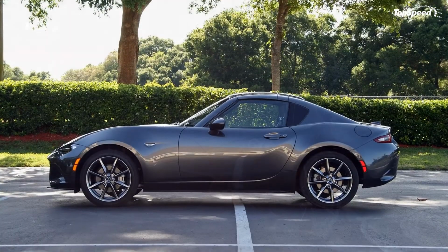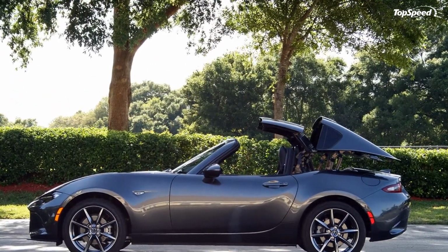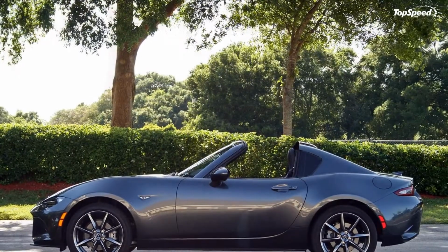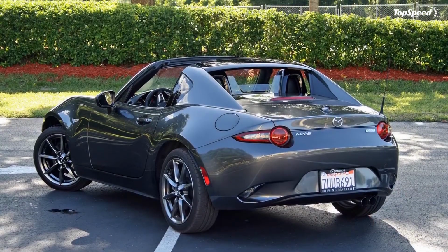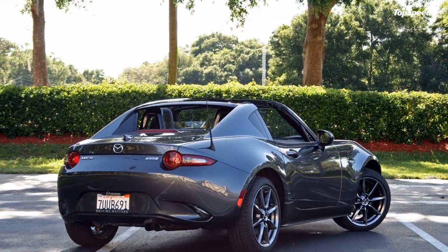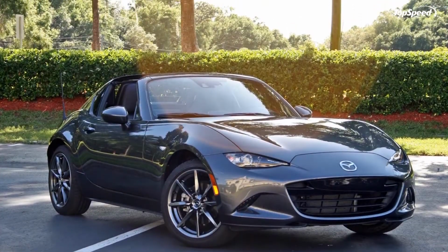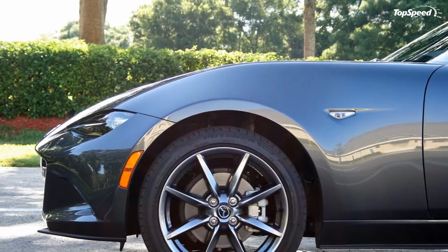Prices for the Fiat 124 Spyder start at $24,995 for the Classica trim. The Lusso starts at $27,495 and the sporty Abarth starts at $28,195. Interestingly, the Lusso trim does not come standard with the same equipment found in the Miata Grand Touring.